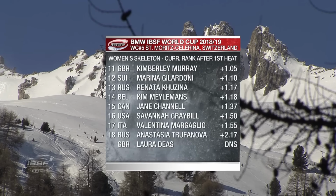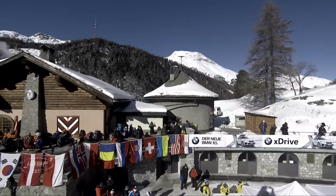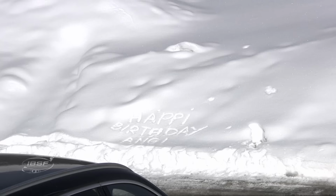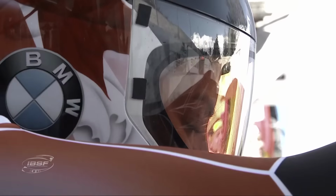So when we get into our second heat, with the women coming up just after 2:30 local time here, then we will see who finishes where. Anastasia Trufanova of Russia will be first off, and her teammate Elena Nikitina will defend her lead.